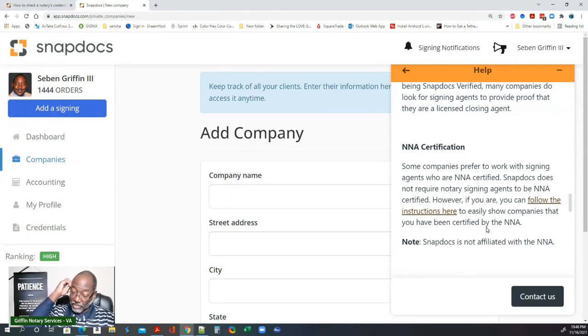Now, somebody's probably saying right now, well, Griff, you said just upload it. And this is why. I already know, and most notaries should know, that you're getting NNA certified because somebody wants that certification. Now, the platform, SnapDocs, may not care, but the companies that use SnapDocs do. So if they care, then you need to do what? Upload it.